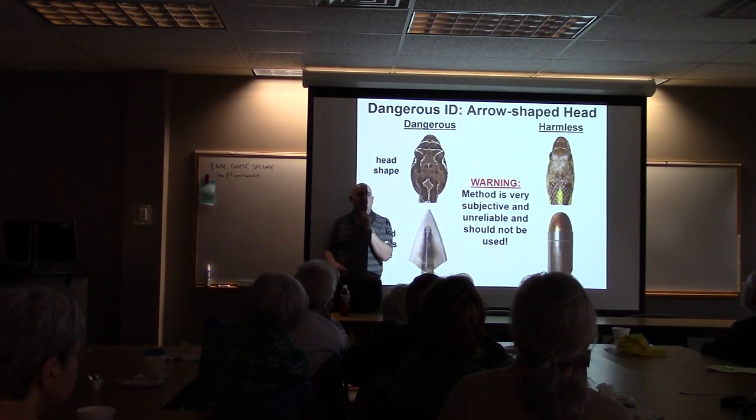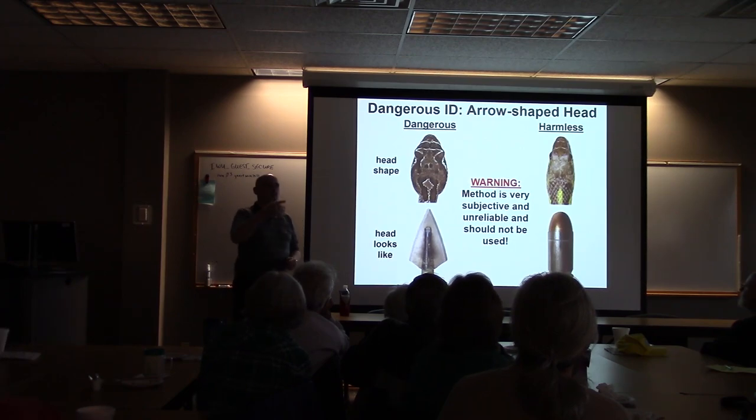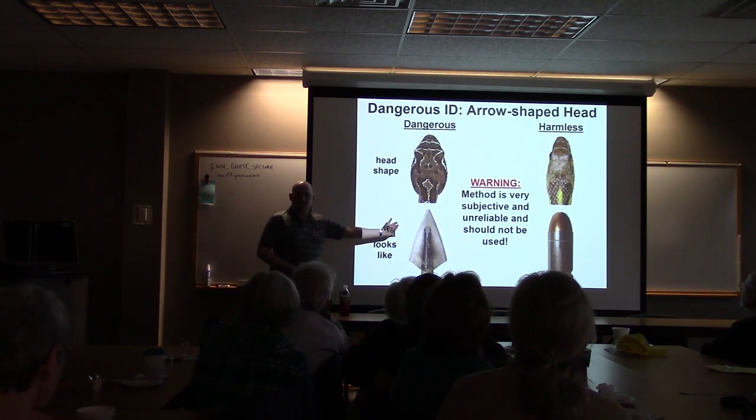This method is highly subjective. It is not a good way to determine what's a dangerous species of snake or not. So we should never ever use this method. Horrible idea.